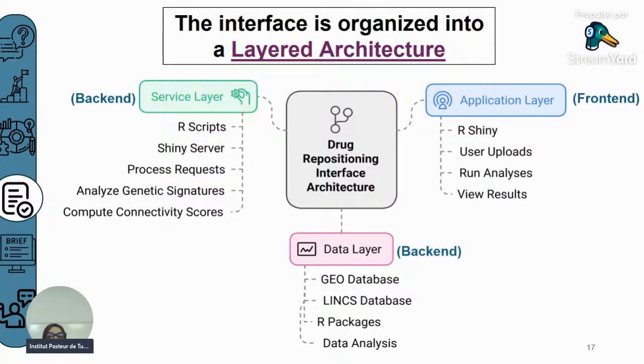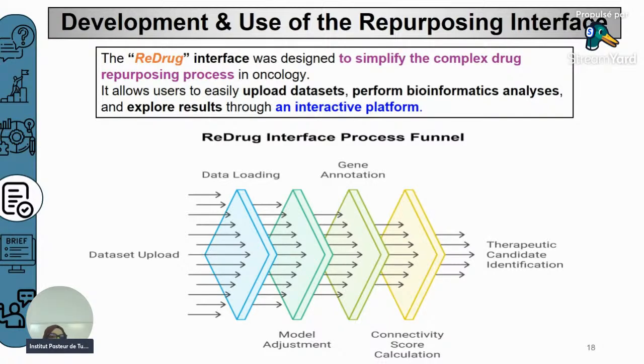Now, since I have explained the pipeline and validated that we have a list of drugs, we can move on to the creation of our interface, where we are building a platform that combines this whole pipeline into a layered architecture interface. So basically we have three layers. First of all, the data layer, which contains the databases for the disease and the drug. Second, the service layer, which contains all our scripts for the pipeline and also the Shiny service part for our interface. And finally, the application layer, which is the layer that the user actually interacts with to upload his own data and then visualize his results. We called our interface ReDrug, which is designed to simplify the complex drug repurposing process.